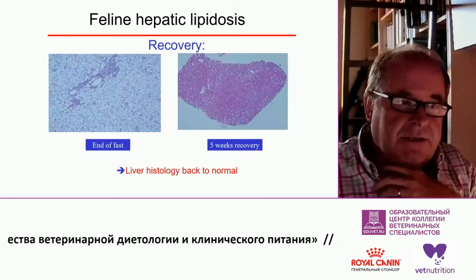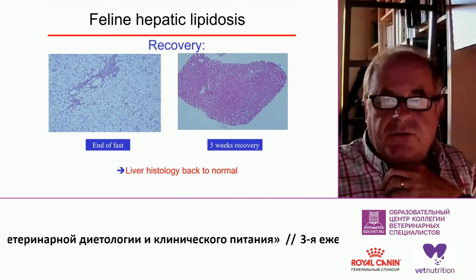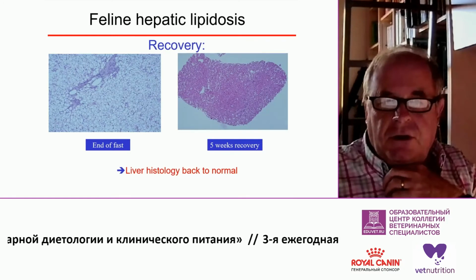The other nice things to know with the treatment is that the liver goes back to normal histology and normal function.